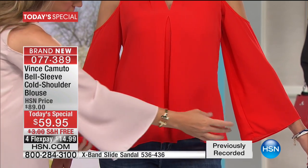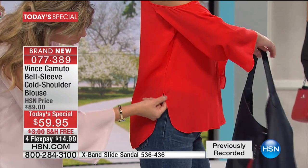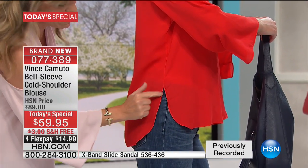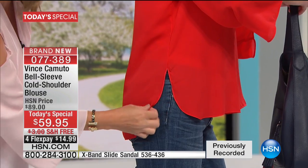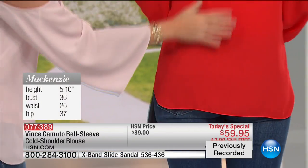And then just the way that it flows on the body, look at the Vs and how it's all finished. You've got this beautiful hem finish here. I love that V there. It's a little bit shorter in the front, a little bit longer in the back, so if she wants to half tuck it, she can do that. Again, look at the drape.